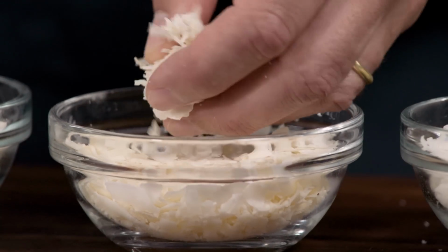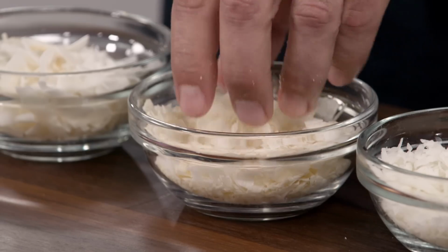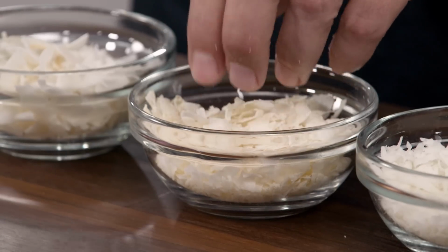Next up, this is a relatively new entry on the scene. It's coconut flakes. And it's the same product, it's just sliced larger. Really nice on top of oatmeal, maybe sprinkled on a salad. It's a little too big to put into cakes or cookies. The texture doesn't work quite as well there.